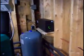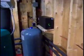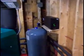Up back there, there's a UPS that was recommended to be installed with the system, and that's a 1200 watt unit, and it'll run the boiler for about 5 hours minimum. If power goes out for whatever reason, the circulator and microprocessor will stay up.